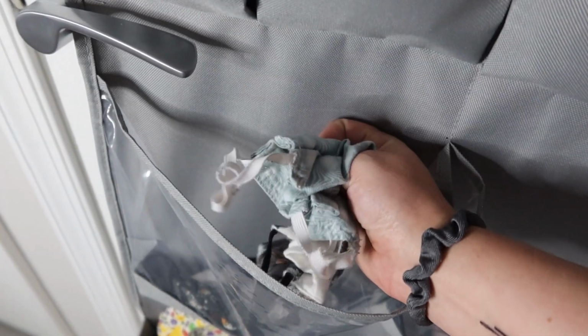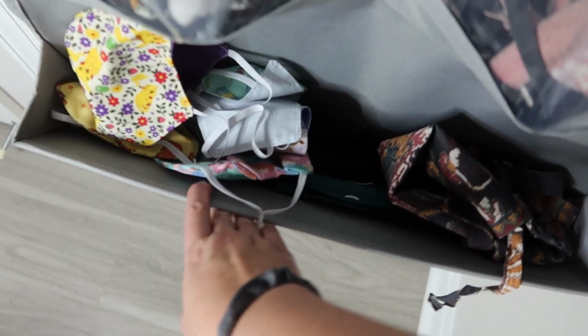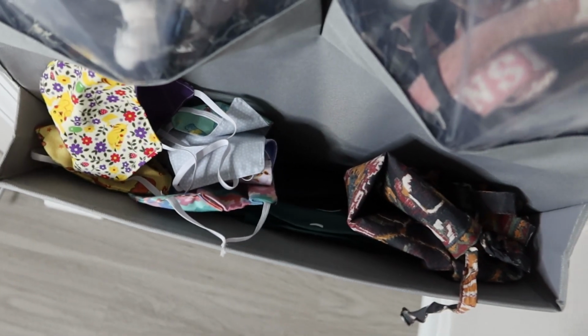And then here is my mask collection. Those are all fresh out of the wash. Gemma just perked up because she heard the keys, as well as some masks that don't fit me quite as well, but I'm keeping them because, you know, we're in a global pandemic. And a couple of reusable grocery bags, should Trader Joe's ever allow that ever again.